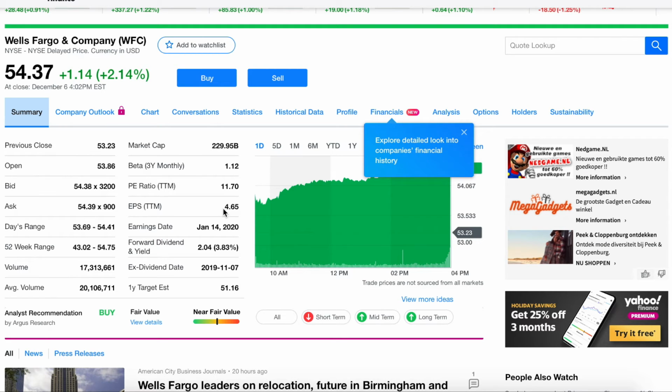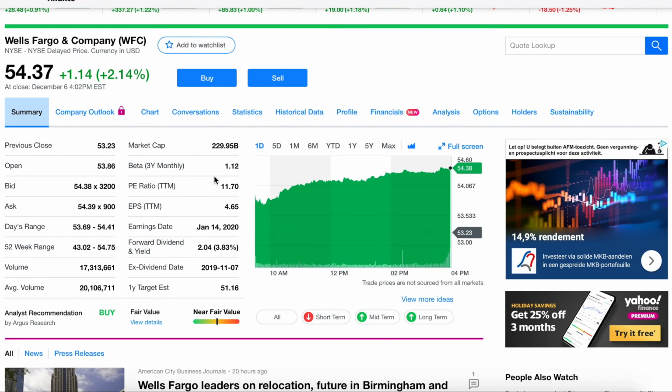And is this company cheap? Well, it's kind of cheap when you compare it to the market, right? The S&P 500 is trading at around 17, 18 times earnings. When you buy Wells Fargo, you're paying 11.7 times the earnings. So you just multiply that times the earnings, and that gives you the price. So it's a relatively cheap company when you compare it to the S&P 500. So you're not overpaying for the investment.